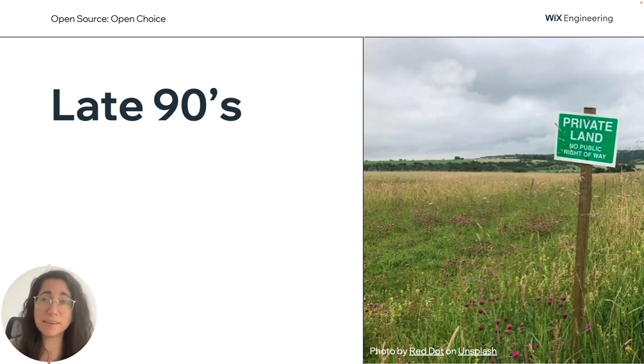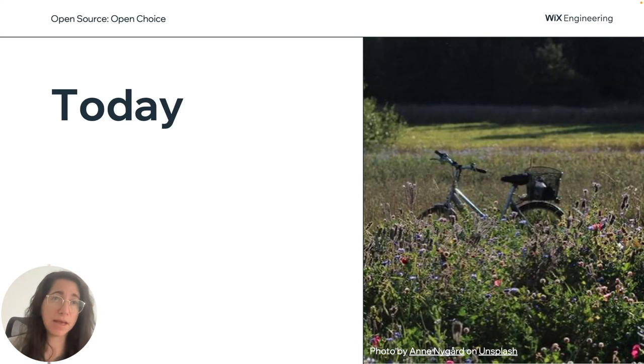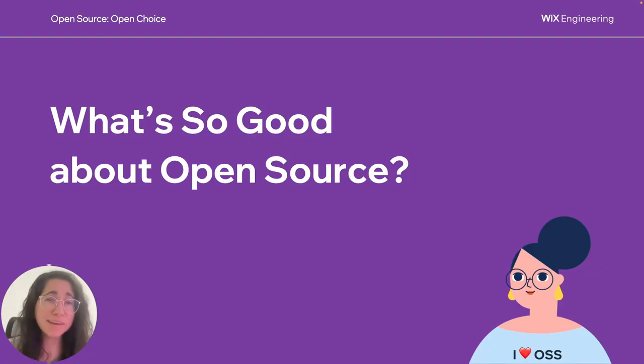In the late 90s, proprietary software was considered the standard, and the notion of making source code public was considered bad strategy for tech companies. Coming forward to 2020 and up until now, the concept of open source became mainstream, and you can see more and more adoption of open source come to light. So let's understand what's so good about open source.